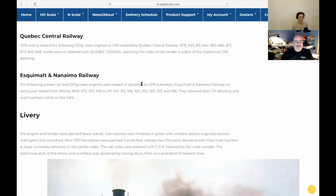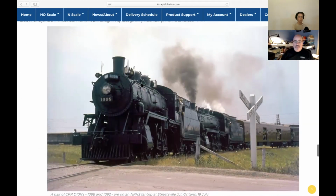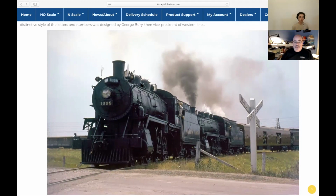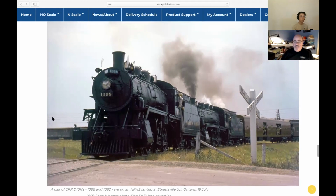That's true. And then the last thing about these is that they kept the CP lettering and numbering, and they were one of the only roads that did that. Oh, I like that color picture. Now that looks like the early model that Rapido has shown, isn't it? With the headlight on the end of the boiler.